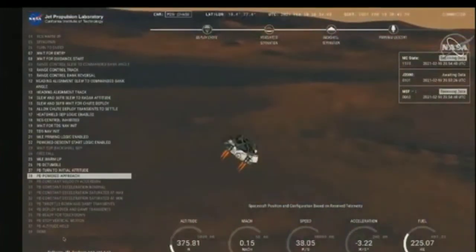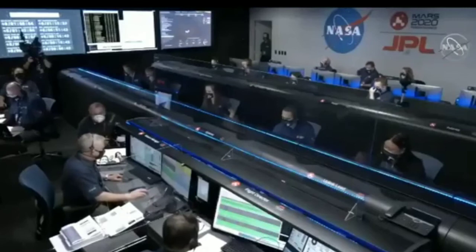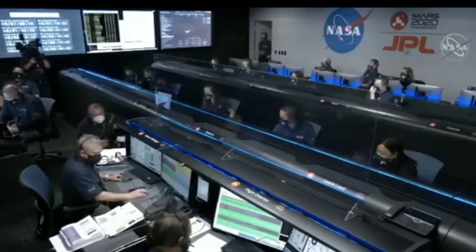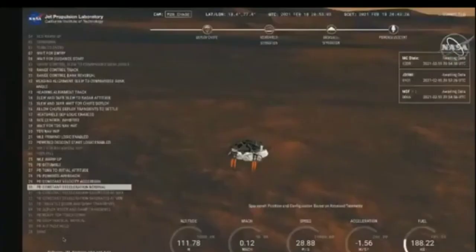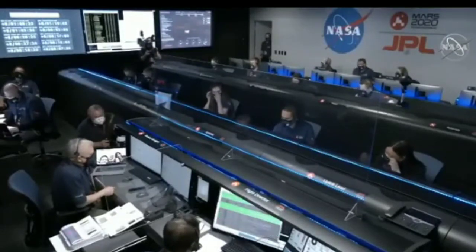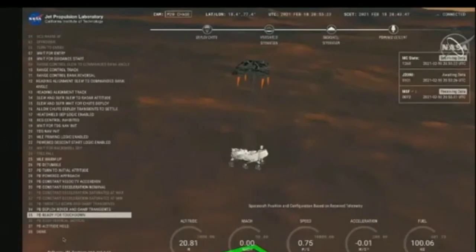Current speed is about 30 meters per second, altitude of about 300 meters off the surface of Mars. We have started our constant velocity accordion, which means we are about to conduct the sky crane maneuver. We've lost direct to Earth tones, as expected. Sky crane maneuver has started. About 20 meters off the surface.